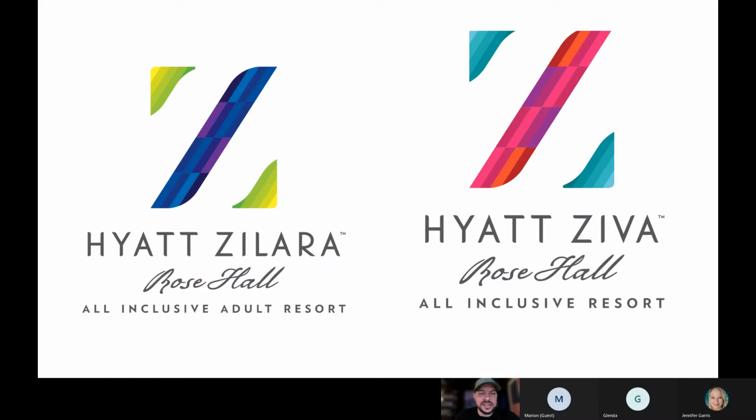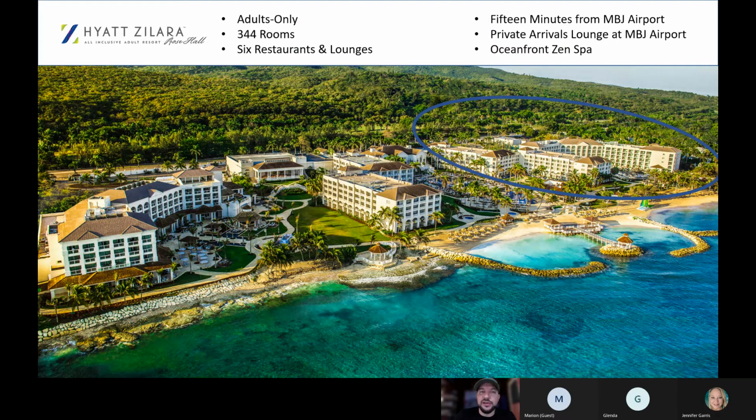We'll move along to our Hyatt Ziva Zilara in Rose Hall. Remember, Ziva for families, Zilara for adults. So on our Zilara side, we have 344 rooms, six restaurants, bars, and lounges. Now this again is only 15 minutes from Montego Bay's airport. We do have a private arrivals lounge specific for our Hyatt guests at the airport. So as soon as you get off the plane, you'll be welcomed by our Hyatt staff and you have a private lounge specific for yourself.